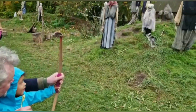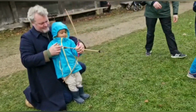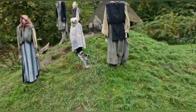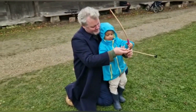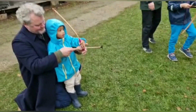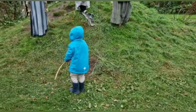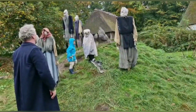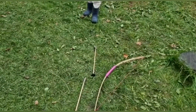Into the tree. Don't pierce me. Hey, so cold. Yeah. Wee! So Elio. Yeah, it's good to be.